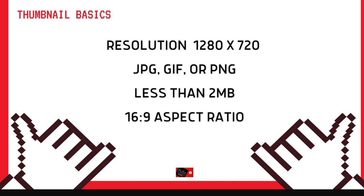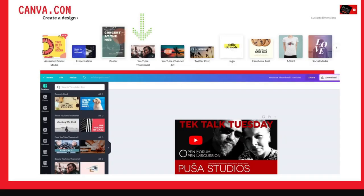So what is a compelling thumbnail according to YouTube? It's close-ups and focus, high resolution, accurately represents content, and looks good in large and small sizes.